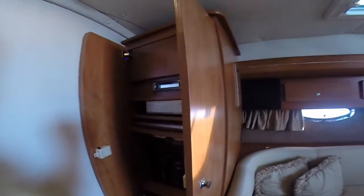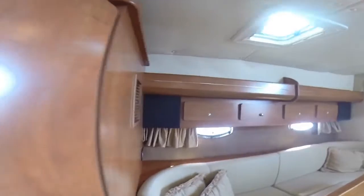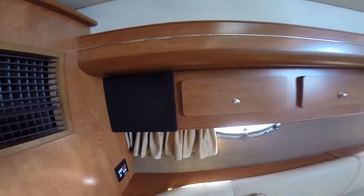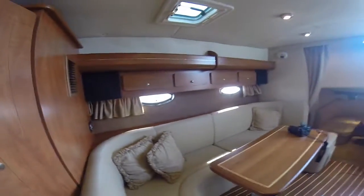Okay, another video presentation. I just got through powering up all the systems on the panel here. And we got radio. Nice stereo system. Very nice sound. Cushions everywhere.